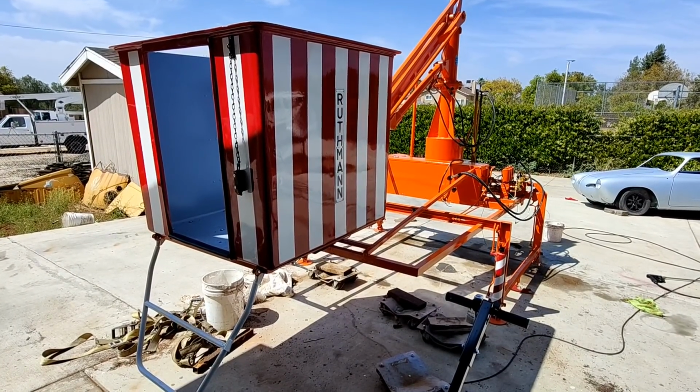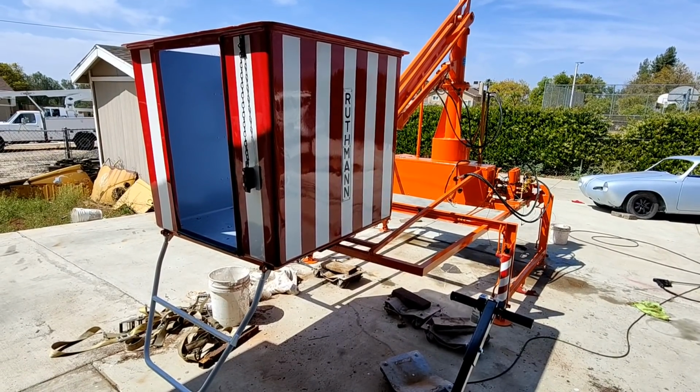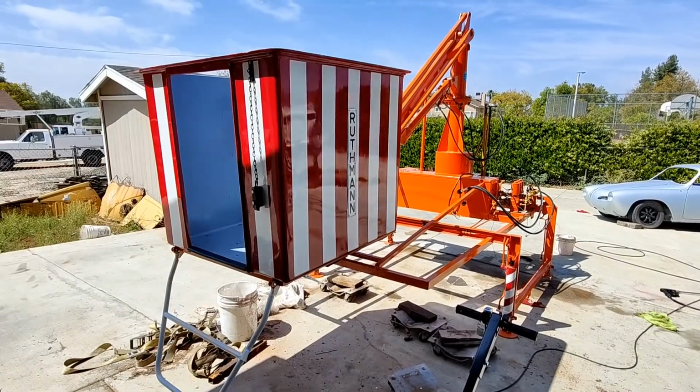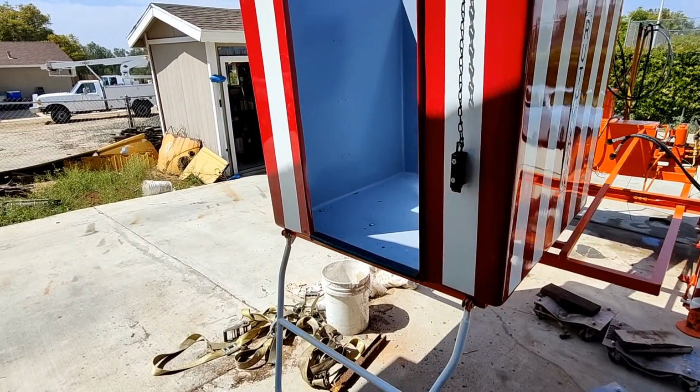I'll see your comments on that, and look forward to getting that single cab underneath this thing and make it actually work. Kind of neat to watch the single cab go all the way off the ground, right? I think it goes off the ground. It might not go all the way, but pretty close.